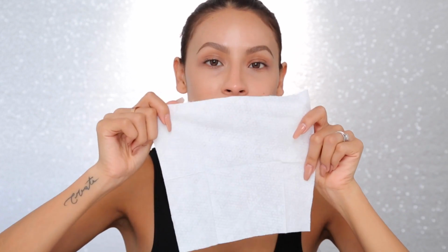The towelettes are really big, full face. Very sturdy, and they remove all my makeup, and they're a little bit more gentle for me than the Neutrogena wipes or the MAC wipes. I cannot use the MAC makeup wipes. They make my eyes water. These are really nice for sensitive skin.